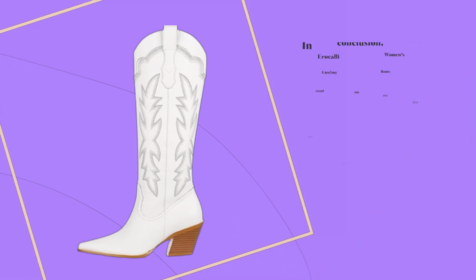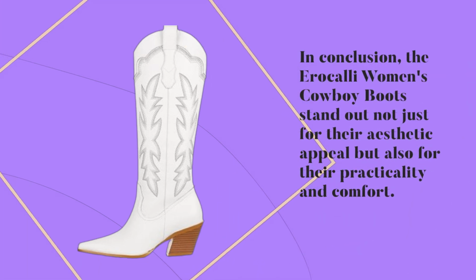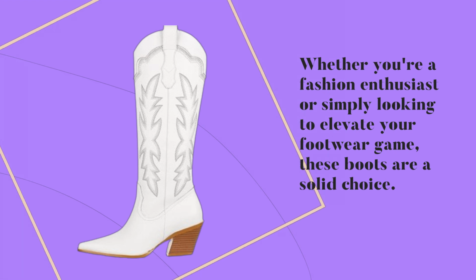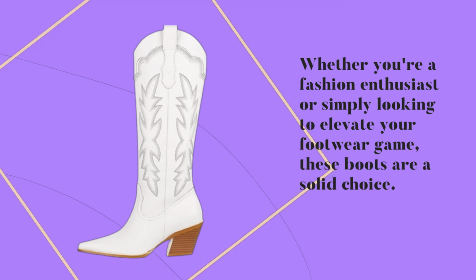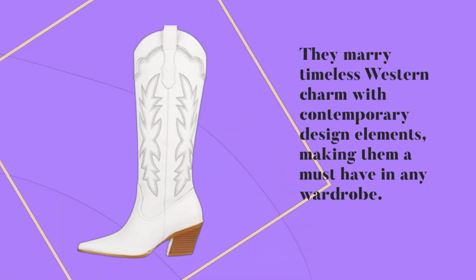In conclusion, the Erocalli women's cowboy boots stand out not just for their aesthetic appeal but also for their practicality and comfort. Whether you're a fashion enthusiast or simply looking to elevate your footwear game, these boots are a solid choice. They marry timeless Western charm with contemporary design elements, making them a must-have in any wardrobe.